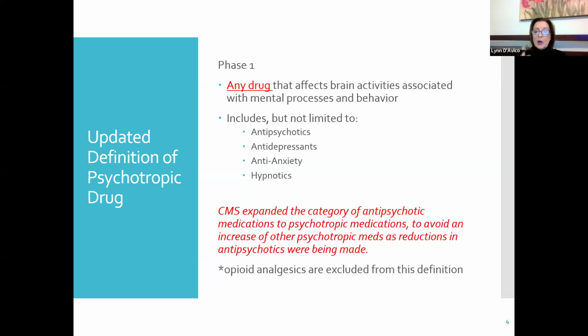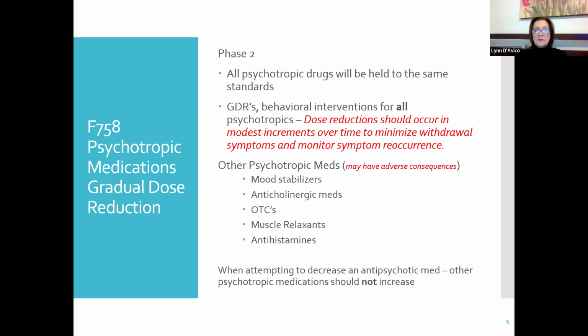And please keep in mind, opioid analgesics are excluded from this definition. We do not have to have gradual dose reductions on opioid analgesics. Now, all psychotropic drugs are held to the exact same standard. That means antidepressant, sedative, hypnotic, mood disorder, any of those kinds of meds.